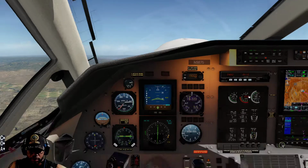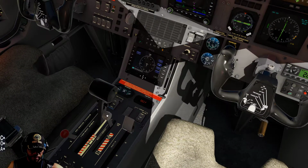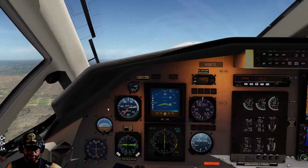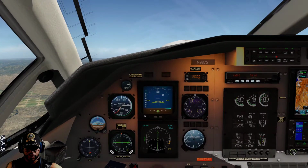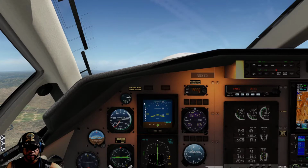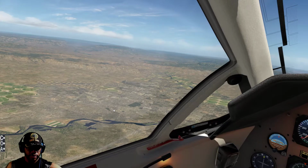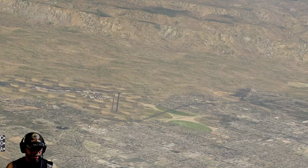Alright, so back over to the first officer side we go, and back down, and we're not redlining anymore. So you gotta really watch these engines. That's why I didn't mind keeping the slower speed. There you get a good view of the field.